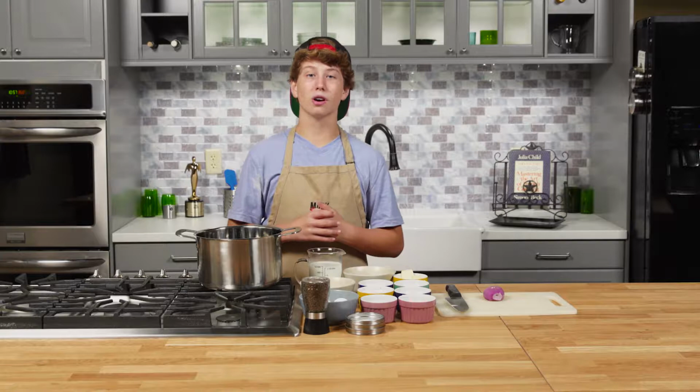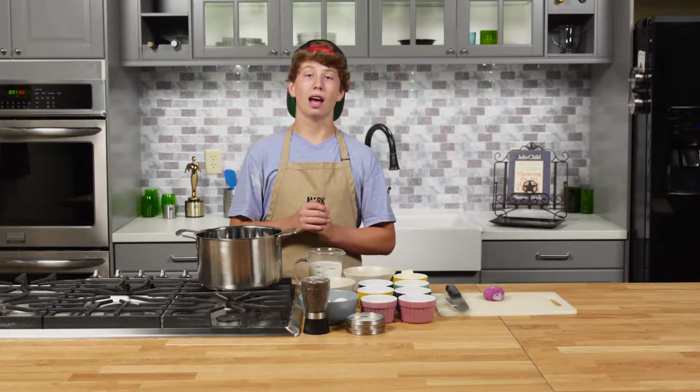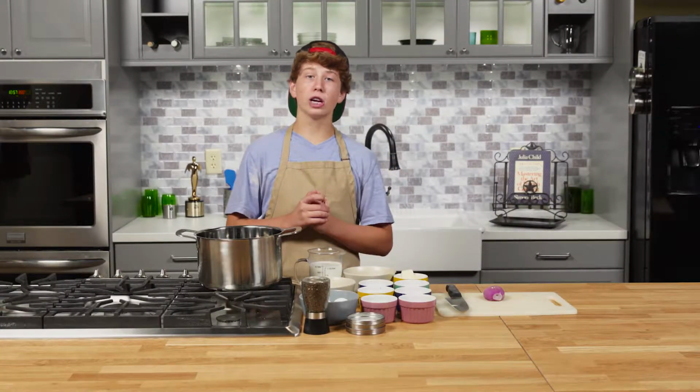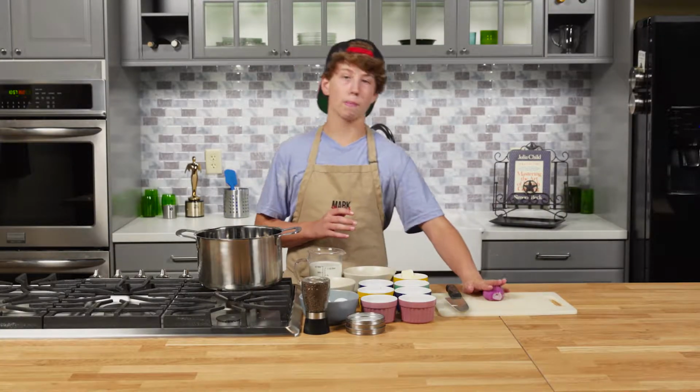Grits, one of the cornerstones of Southern cooking. Very easy and simple to make. But have you ever had grit soufflé? Probably not. It's very versatile, very delicious, and it's very fun to make. Let's get started. All right, the first part of grit soufflé is go ahead and chop up a shallot.